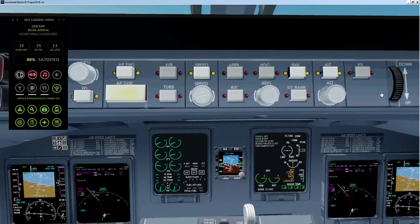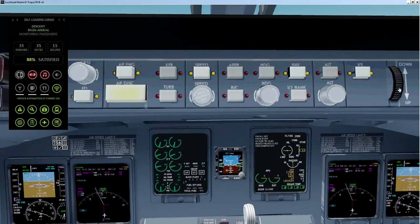Over your head, 422. Descend and maintain 7,000. Descend and maintain 7,000 over your head, 422. Over your head, 422. Contact Potomac Approach 126.1. 126.1, over your head, 422.